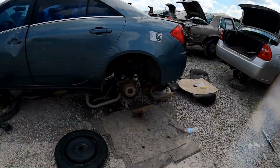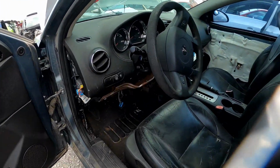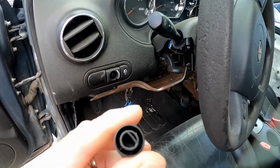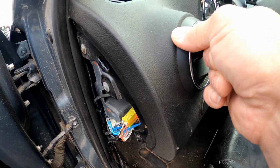All right, so we found a G6 out here at LKQ. I'm out here trying to find some vents. Just some odds and ends right off the bat. I need this guy right here. Mine's broken. Pop that guy off of there. Not sure if I showed you guys, but the vents on that other one are completely missing. These right here, the AC vents. Now, they should pop out of the holes with just some clips.